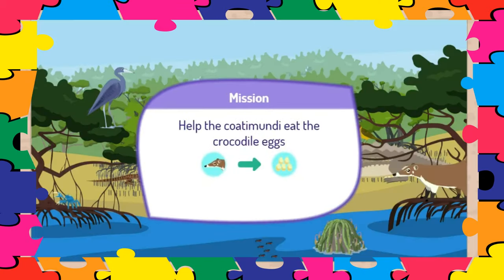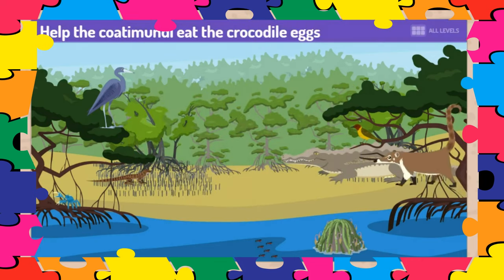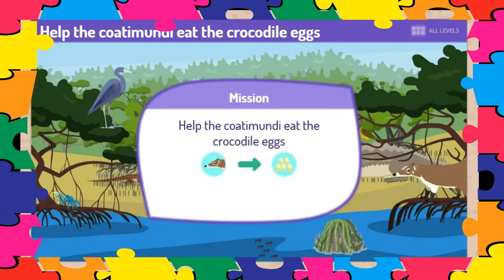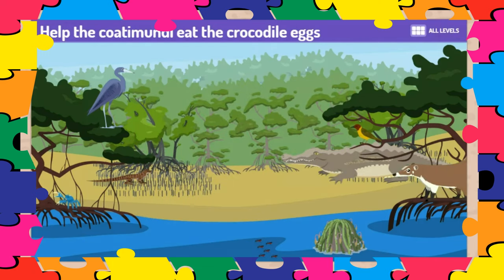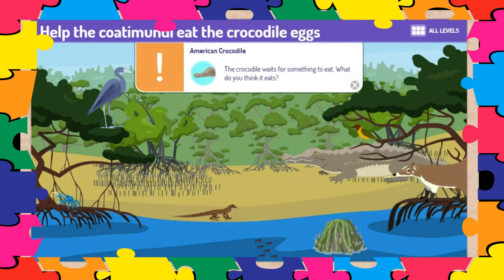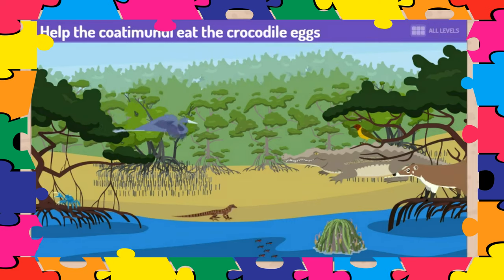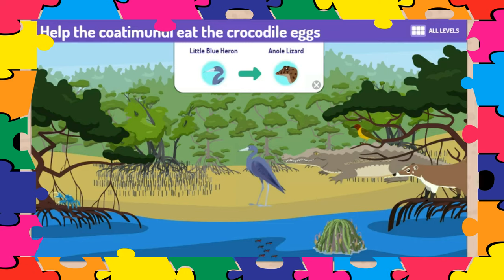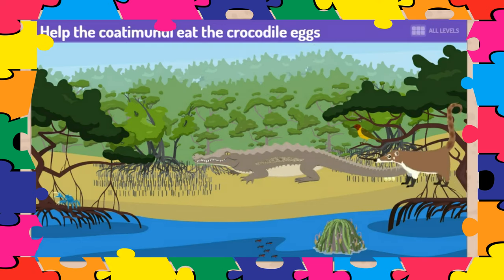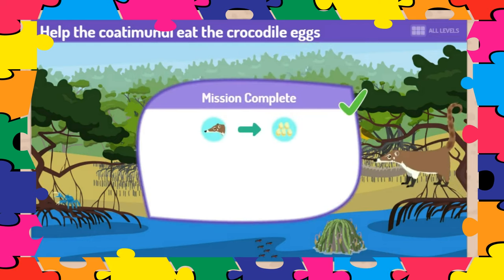Here's your mission. Help the Kawadi Mundi eat the crocodile eggs. Uh-oh, the animal didn't get what it needed. Try again. Here's your mission. Help the Kawadi Mundi eat the crocodile eggs. The crocodile waits for something to eat. What do you think it eats? Great job! You helped the animal get what it needed. Here are your points.